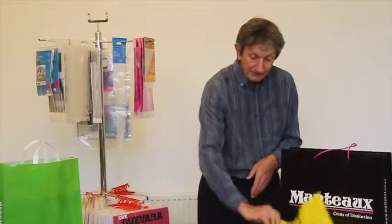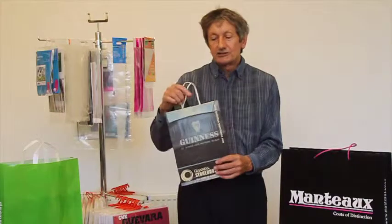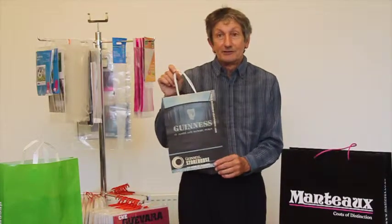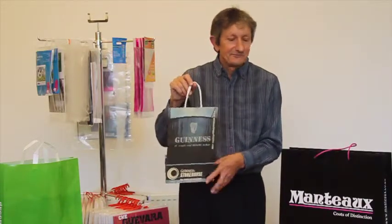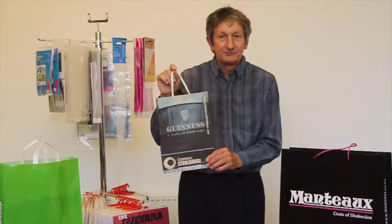Moving on from polythene, to paper. We have a twisted paper handle bag. Again, it's the same job as polythene, seen up and down the high street all over the country.